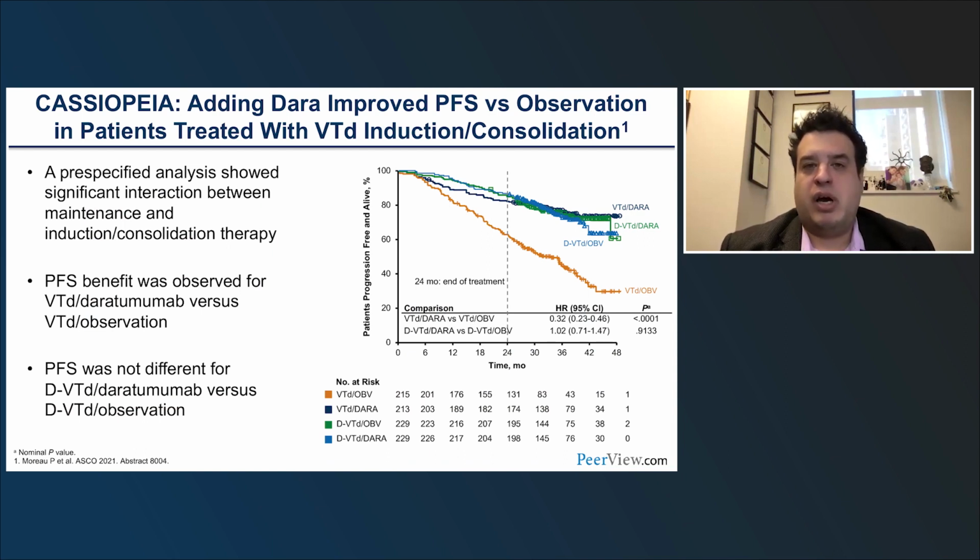Now, we see this across a variety of studies, and interestingly enough, outside of the US, many countries still use thalidomide as their IMiD of choice up front. In the Cassiopeia study, which compared the VTD standard for transplant-eligible myeloma patients with dara-VTD, they also had a very interesting second randomization. After patients received autologous transplant, they were randomized to either observation or to receive one dose of daratumumab every 8 weeks. Ultimately, this gave us four different cohorts: VTD followed by observation, VTD followed by dara, or dara-VTD followed by observation versus dara-VTD followed by dara.